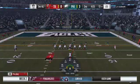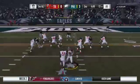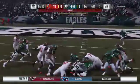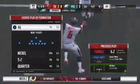Watch it now, Barney! They'll try and run for it with Jones. Now Jones is hit. He lost the football. And the Eagles have recovered.